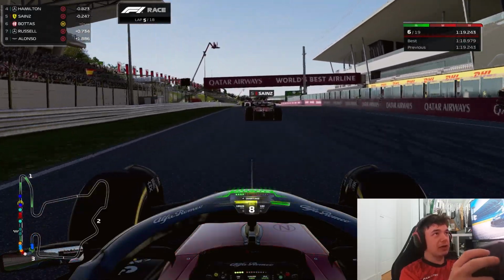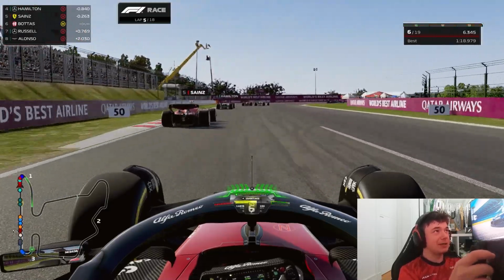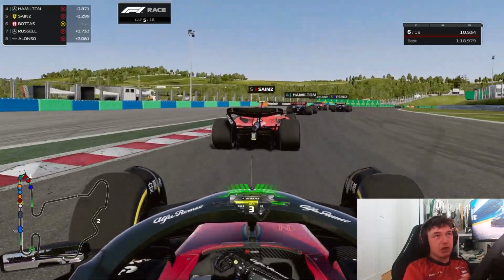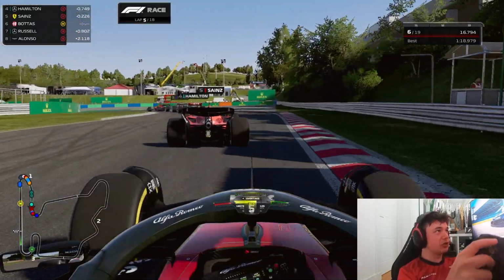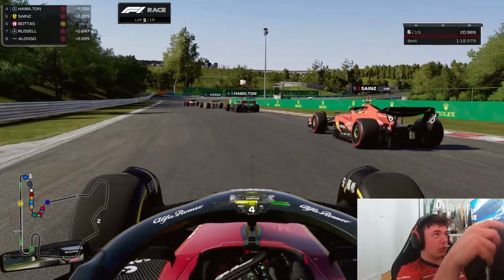Right, deploying battery. There's going to be AI fighting up ahead. We're going to think about trying to go down the inside. No, a bit too far back. Charles Leclerc and Sergio Perez side by side. Charles Leclerc is into P2 here in the Hungarian GP. Let's see what that can do. Oh, we almost hit the back of Carlos Sainz. Everyone sort of bunching up.